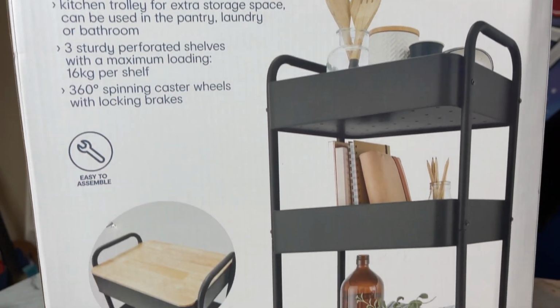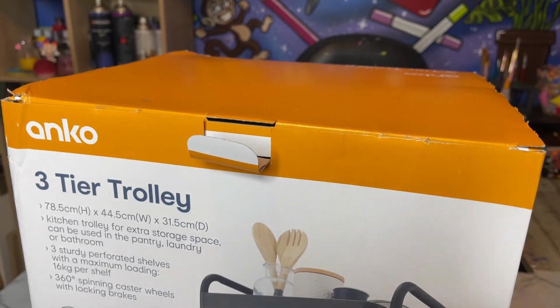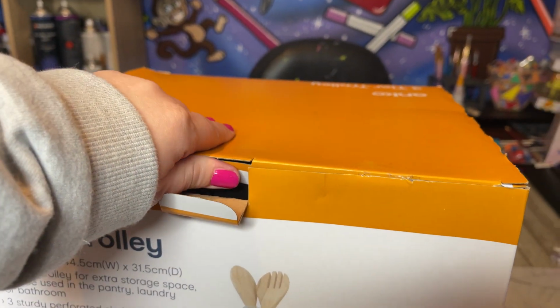So yeah, paint. Now another thing that I actually got recently that I want to show you guys is I bought one of those art supply trolley things. Now I could have gone to Eckersley's and spent like $100 and something on it, or I could just go to Kmart and get a kitchen trolley, which is basically the same thing. And that's what I did. I went to Kmart and got this kitchen trolley.